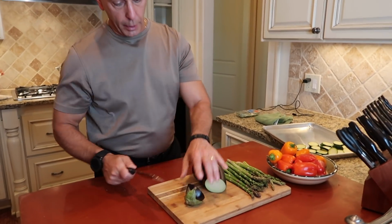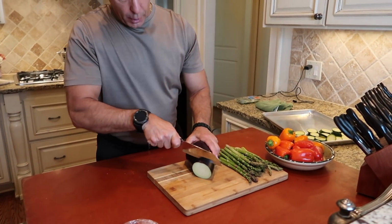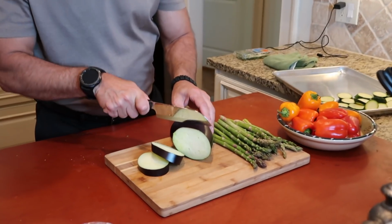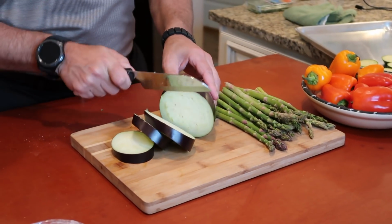All right, so now I'm going to start cutting up the eggplant. And the eggplant can be cut a number of different ways. You can cube it. I'm going to make it a little thicker this way. Just cut it on a little bit of a bias, just like this. It's a tough eggplant.